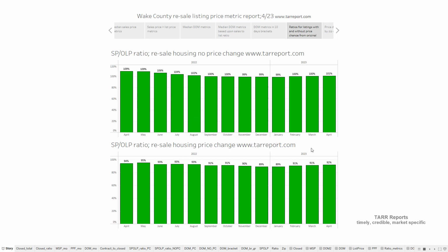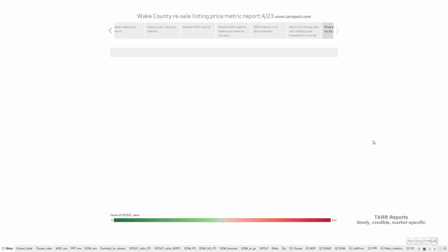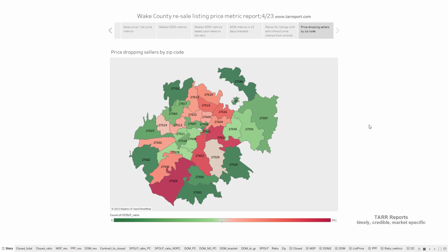There's a bit of a discount, though, if you do not get that price correct. You can see in January it was 89%, 91, 91. 91 seems to be the median in terms of where we were over this 13-month period. But there's about an 8% discount if you do not get that original list price correct.